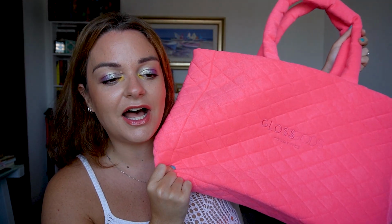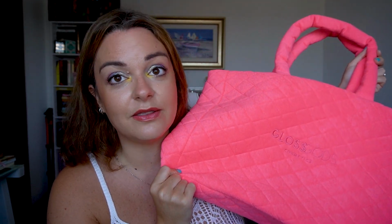I'm sorry, if you don't like pink, you're gonna hate this, but I'm definitely gonna be rocking this at the beach. This is amazing. I love this color. Anyway, it's like a highlighter pink color. Very, very fun. Is it worth the price? Who knows? It depends on what you're willing to spend your money on.